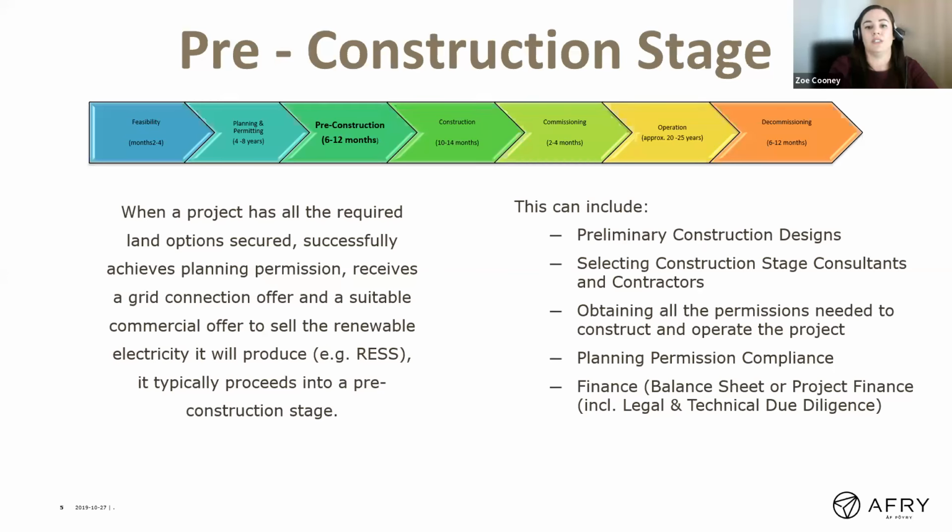Generally then they'll include the preliminary construction design, selecting your consultants and your contractors, obtaining all other permissions needed to construct and operate the project. So in addition to these, you could have felling licences, which I'll cover a little bit more in another slide later on. You might need a section 50 for any water crossings and anything kind of along those lines.